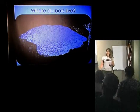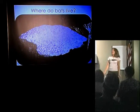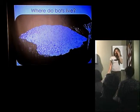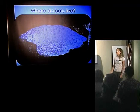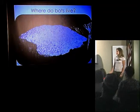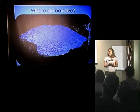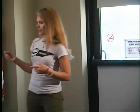Where do bats live? All bats live in caves, right? No. A lot of bats do live in caves. And this is a picture of Carlsbad Caverns out in New Mexico. Typically, some of the bats around here don't use the caves at all. And many of them use the caves for hibernation in the winter, and they move out into trees during the summer. So they're only using caves about half the year. Except for the gray bat, which uses the caves year-round.